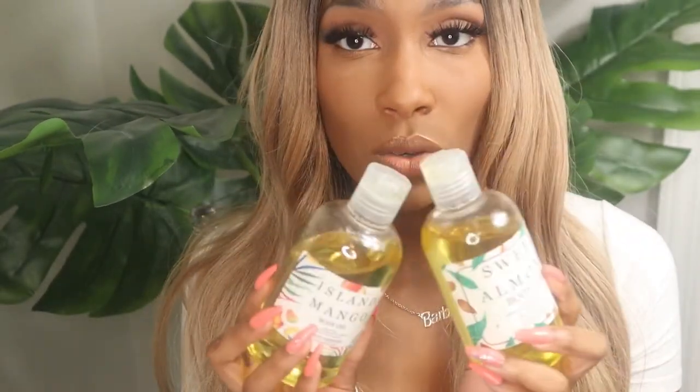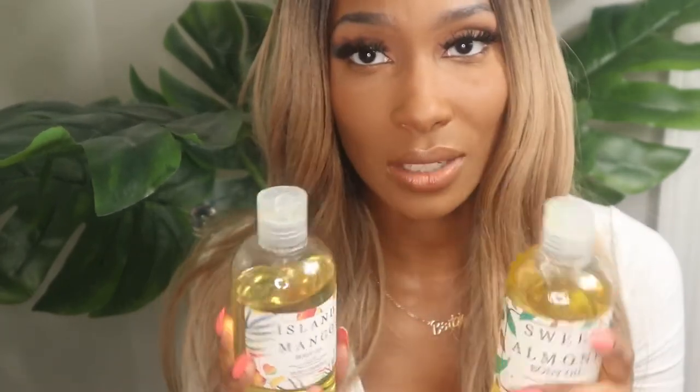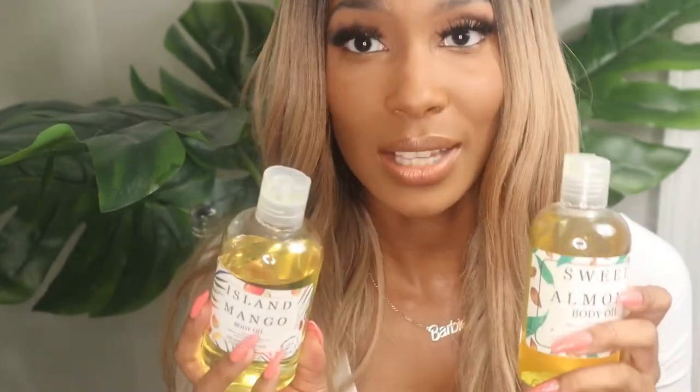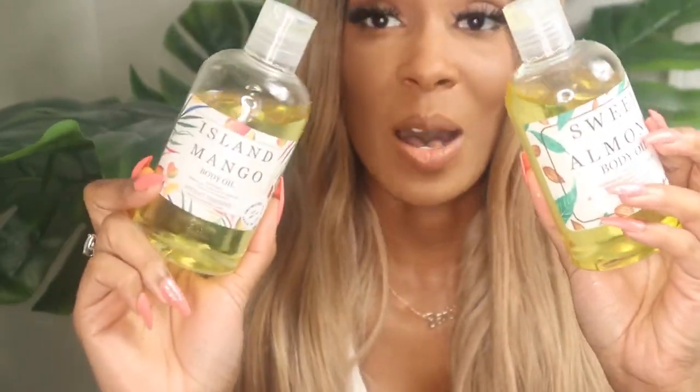Now, I'm an oil girl, okay? So I also use the Walmart brand body oil, the coconut kind. No, I don't use Johnson & Johnson's. Yes, I use the Walmart brand. I think it's the Equate brand. That's the brand I use, but I am obsessed with this.